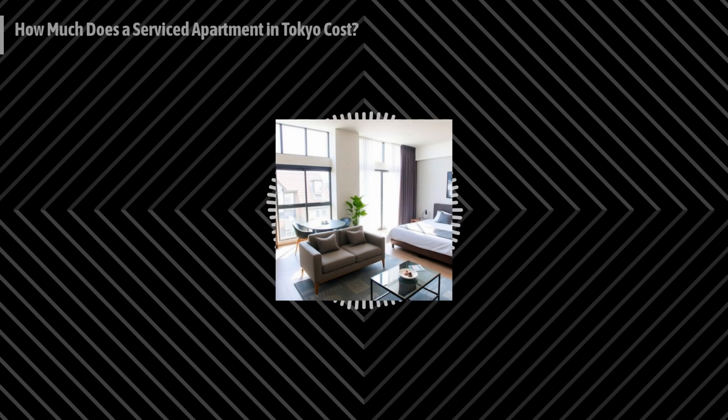That piques my curiosity. What makes these apartments so different from, say, a traditional rental? Well, think of it this way. Service departments are designed to make your life easier, especially if you're on a shorter stay. They come fully furnished, utilities are included, and some even offer cleaning services. Really? Yeah, it's like checking into a hotel, but with the space and privacy of an apartment.